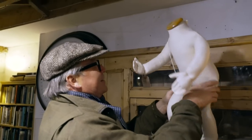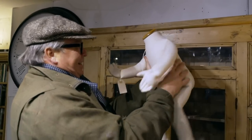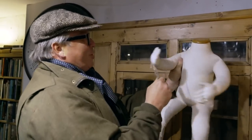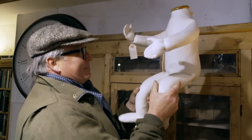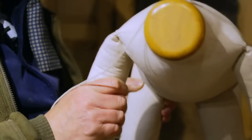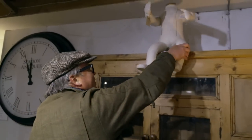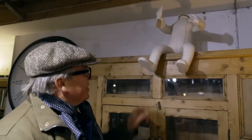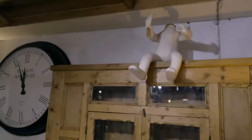It's stuffed cotton. It's like a mannequin, isn't it? Like a shop mannequin with the head there. And these are in a sitting position. What a very strange item, isn't it? Beautifully made. Beautifully stitched, but it looks very odd there. And at £30, it's not a lot of money, but I can't see it making 100. Now, don't lose your head, James.